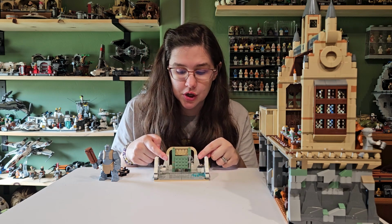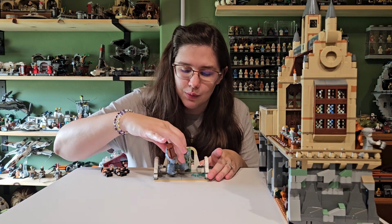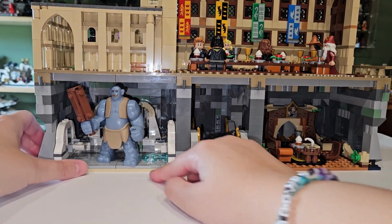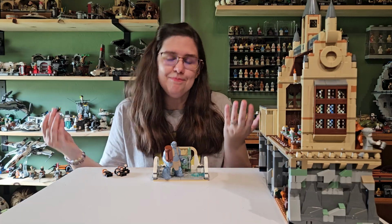I do like that the floor is totally tiled, and I like the grading system in the floor, but it just doesn't really do it for me. You can fit the figures and stage them in pretty nice. I also appreciate the fact that when you slide this in, the cave troll fits underneath the castle. I think that was very important that they followed through with that. But it just is what it is.